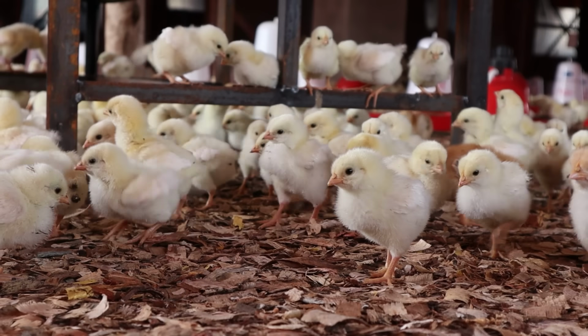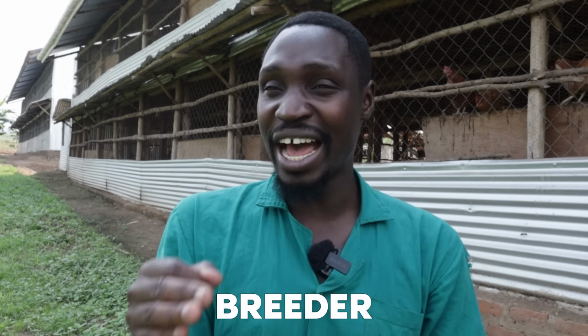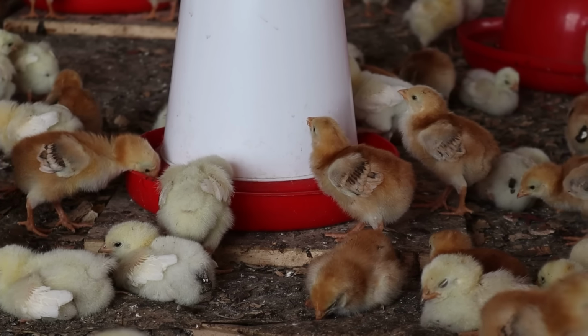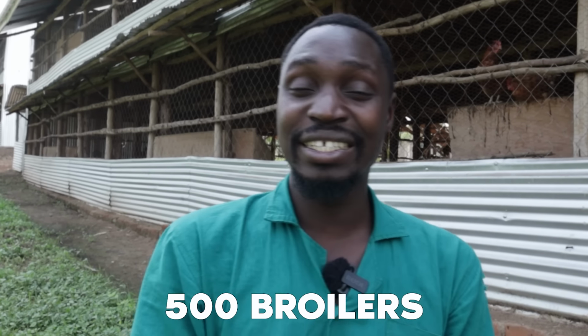You need to make sure that you get the very best quality of chickens available, because if you don't, the chickens are just going to eat your food and never put on the weight that you require. So make sure that you get chickens from a proper breeder so that the chickens are good, they're not sickly, they're not falling sick and causing you problems. You want the very best quality, the very best that you can supply to the clients. So when it comes to the 500 broilers, it would cost you roughly $351 US and 35 cents.